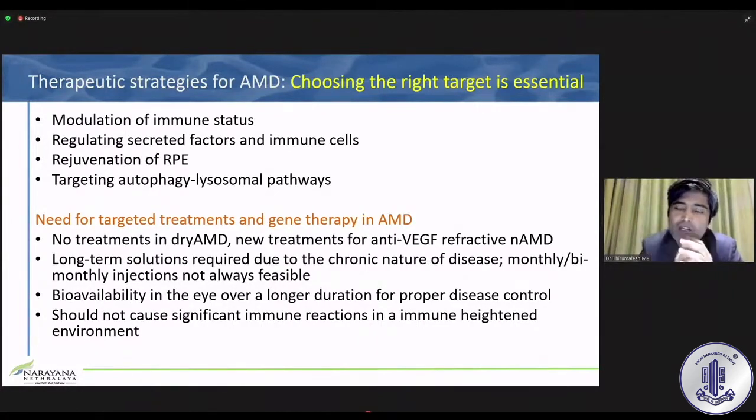AMD also has an inflammatory angle to it, which is pretty complex. We also have a key indicator of AMD progression, which is that there is a lysosomal dysfunction. So based on this, we can come to the designing of therapeutic strategies for AMD, and choosing the right target is really essential.